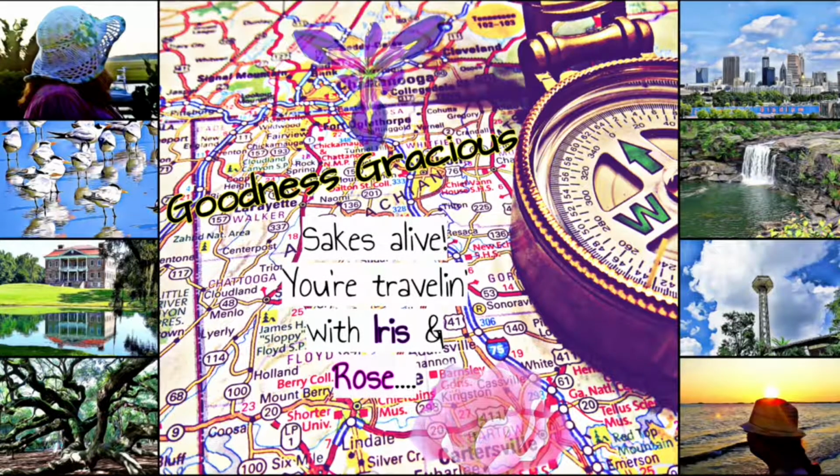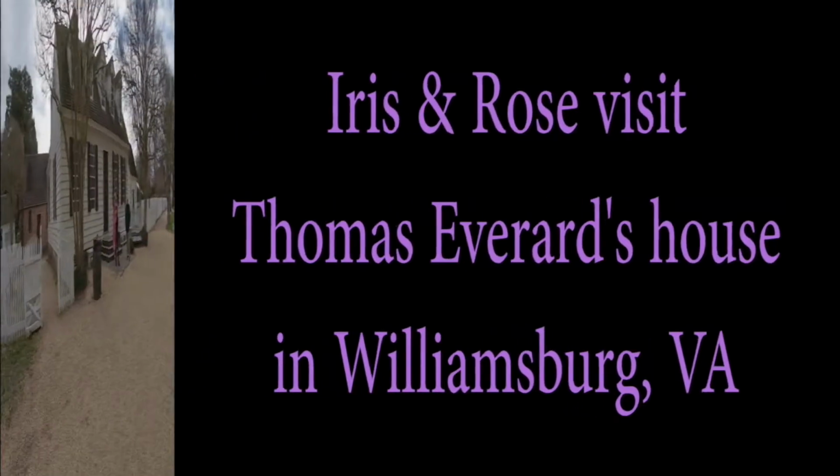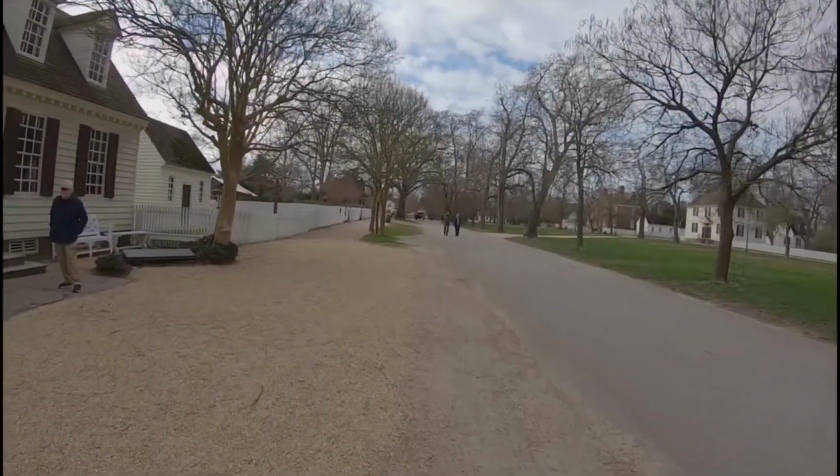Today we visit the Thomas Everard house in Colonial Williamsburg, Virginia. The house is open for tours Tuesday, Wednesday, and Friday from 9 a.m. to 5 p.m. The tour takes about 20 minutes.